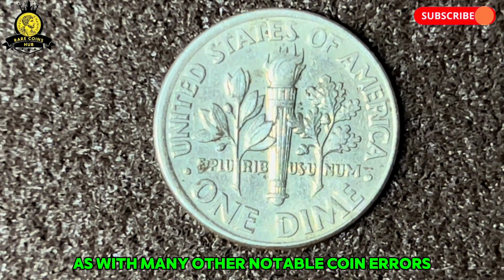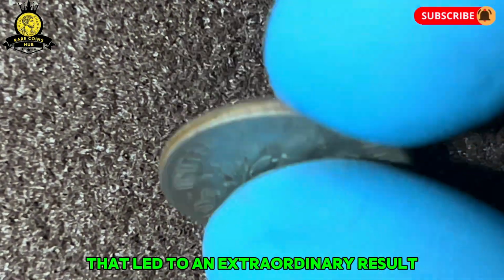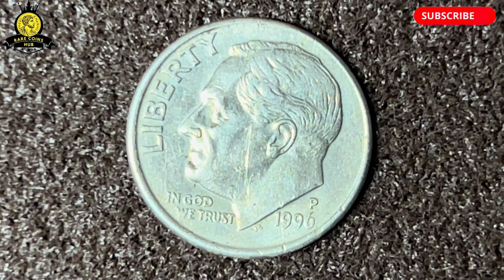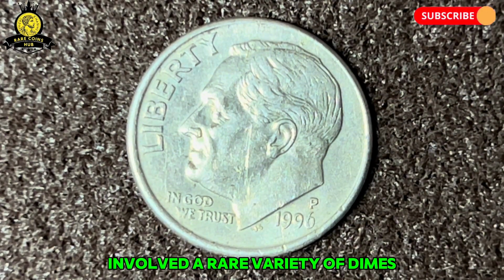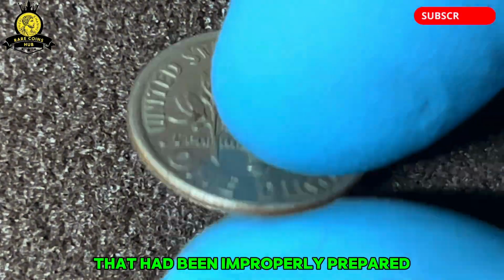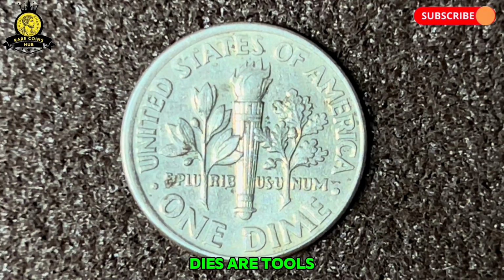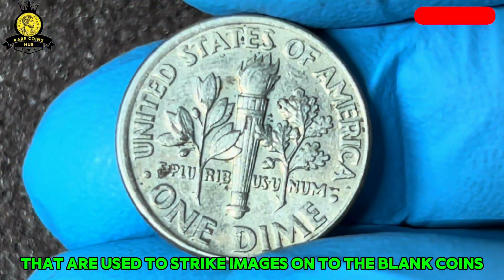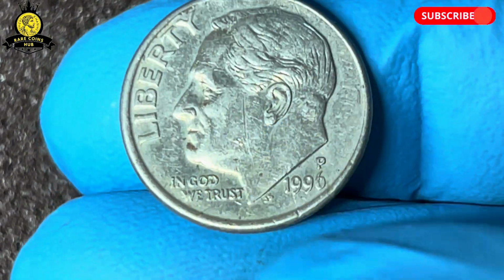As with many other notable coin errors, it was a small mistake in the minting process that led to an extraordinary result. The 1996 dime error in question involved a rare variety of dimes that were struck with a die that had been improperly prepared. In the world of coin production, dies are tools that are used to strike images onto the blank coins, imprinting the designs we see on the finished pieces.